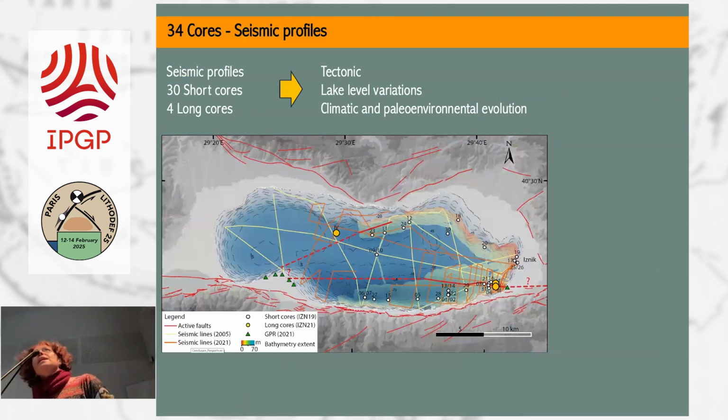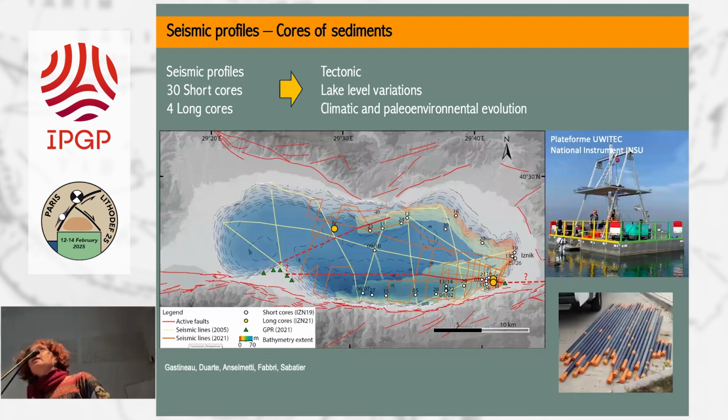So we have also done some seismic reflection. All these lines, the yellow and the orange lines, are seismic lines. We have done a lot across the Iznik fault, and all the dots represent cores. So we have 30 short cores, the small dots on different parts of the lake. And the big orange dots are long cores that have been sampled thanks to the platform, the national instrument we have here in France, that INSU have, and we were able to have more than 90 meters of cores to study.